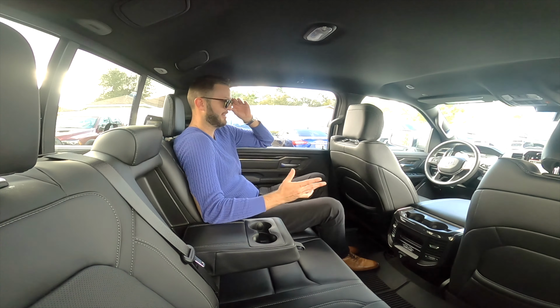You are super high up. It doesn't feel too wide, but it just glides over everything. The seats are very plush and comfortable, very quiet in the cabin, even though you are higher up. The suspension, the way it's tuned, it's very forgiving, the way everything just sits in the vehicle.